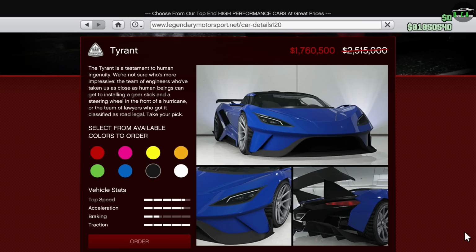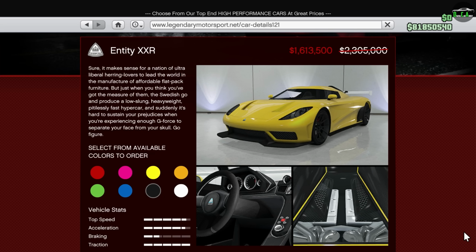Moving along, we have 30% off the Tyrant. So this car is in the supercar class and is around mid-pack due to the slow handling flags that it has, unfortunately. Next up, we have 30% off the Entity XXR, an absolutely beautiful car with some decent customization as well, but unfortunately this one does have the slow handling flags as well, which actually makes it slower around a track than the OG Entity XF.